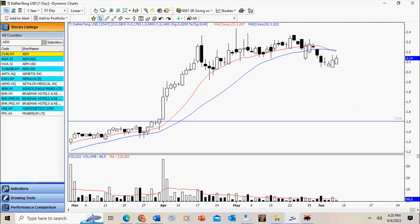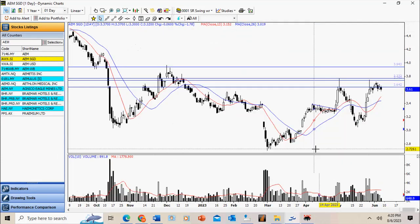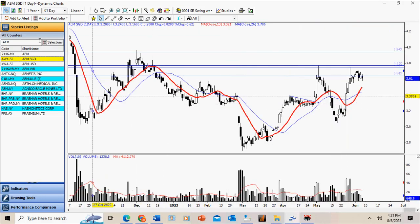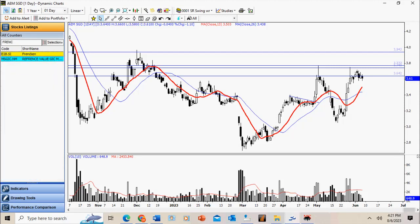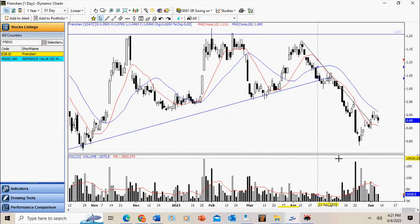Tech stocks, AEM. After the run up, we see this sideways move. Again, if you can consolidate just below the resistance level, that will be very positive. Immediate resistance is this pivot high here, which is at 372. Now, other than that, most of the tech stocks are not quite tradable, despite the fact that Nasdaq is showing strength. This is Frencken.